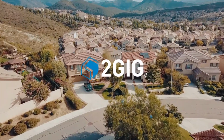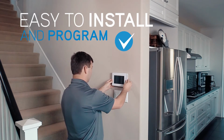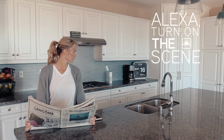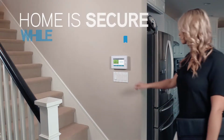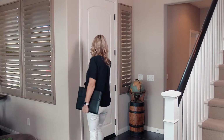The 2GIG GC2 security panel is trusted by millions. Now, meet the new and improved 2GIG GC3. Enjoy the security, control, and automation that fits your lifestyle with enhanced features, personalization, and voice integration. And with optional scenes like Good Morning, you can have smooth and hands-free home control.